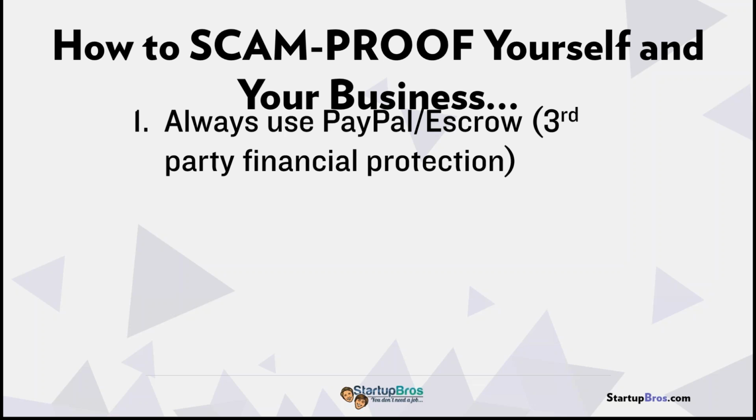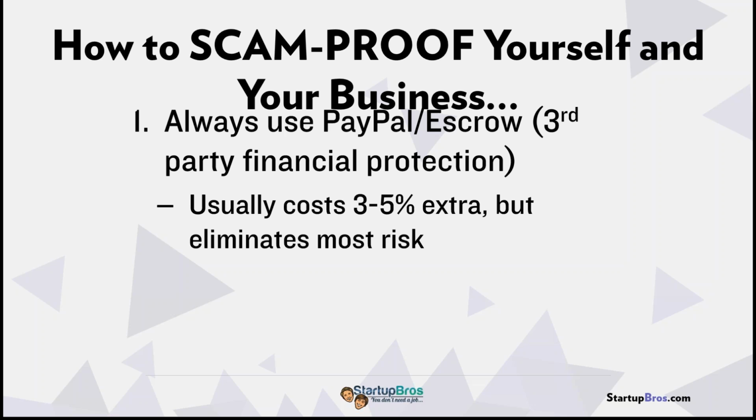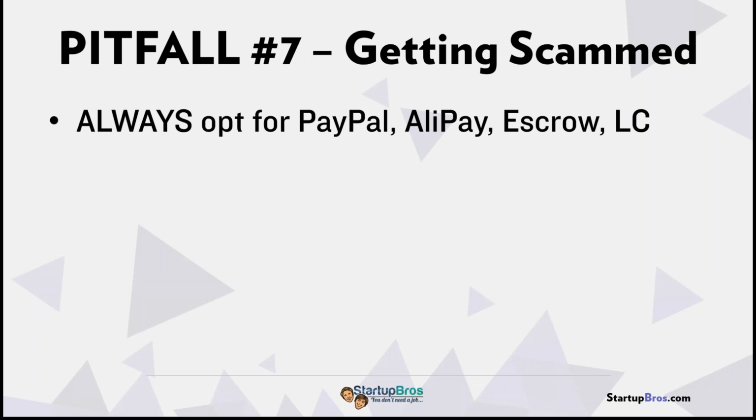Guys, there's so many financial protection services out there made specifically for this business. So if you get scammed, I'm just amazed. You clearly didn't do much research, right? So always use PayPal and escrow, some type of third-party financial protection. It's usually going to cost you 3 to 5% extra, but it's going to eliminate the majority of the risk. Honestly, like 99% of the risk. You cannot get scammed if you're using this financial protection. So definitely worth it.